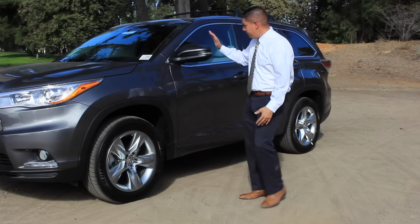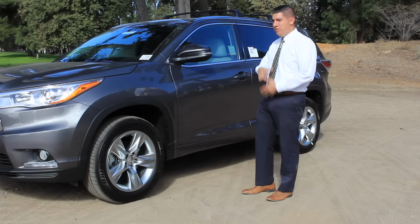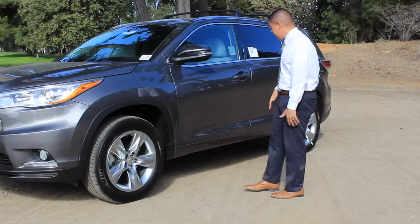So if you look over here, another thing too that I want to mention, you have your side turn signals here. So safety reasons, it gives you nice visibility when it comes to people knowing that you're turning. So that's definitely nice there.